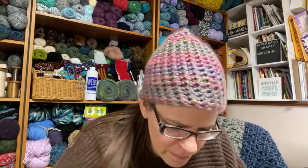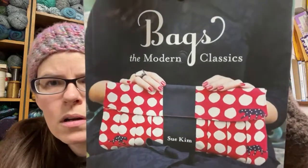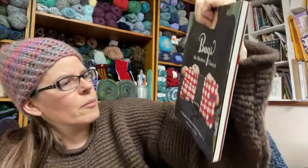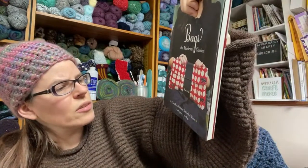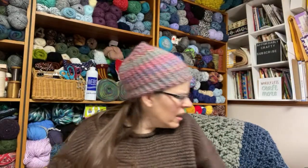So, yeah, this is like a 35-page article, which is awesome. And then I also got this cool book for $2.99, which is Bags and More: The Modern Classics, Clutches, Hobos, Satchels, and More, 19 projects, 75 plus bags. And the reason I got this was because all the patterns are still in there. Yeah, I got another book.